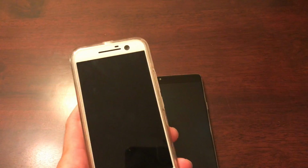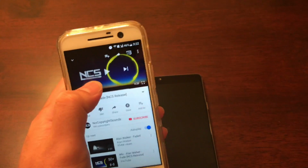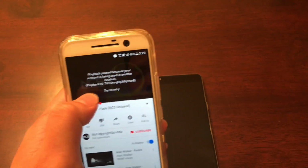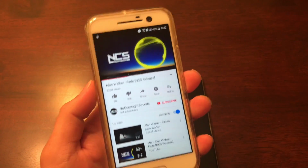Just for a point of reference, here's an HTC 10. It's got dual firing speakers at the top and at the bottom. But just to give you an audio reference point, here's the HTC 10 at full volume.